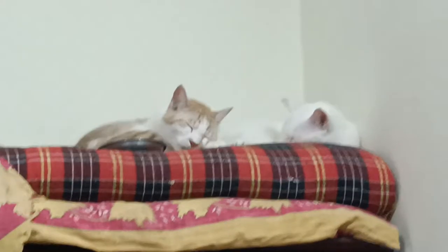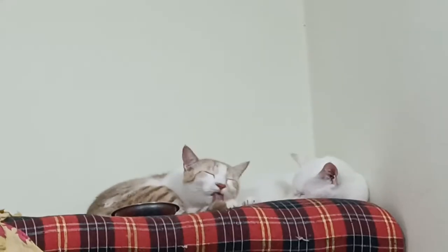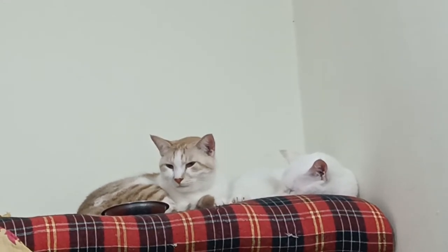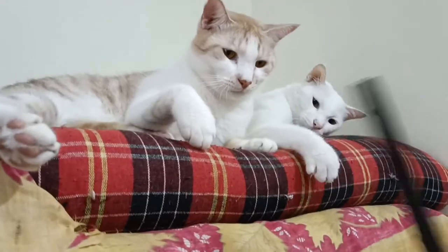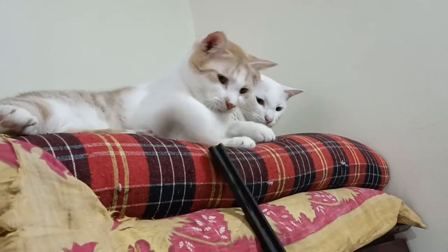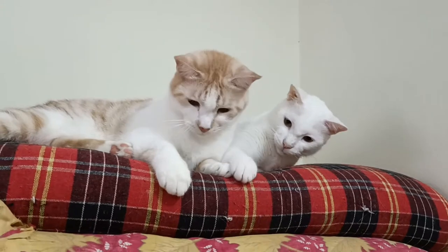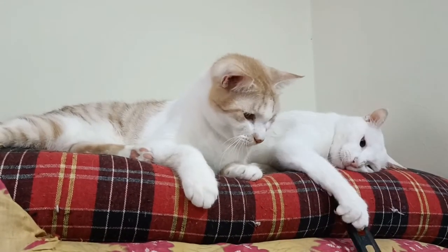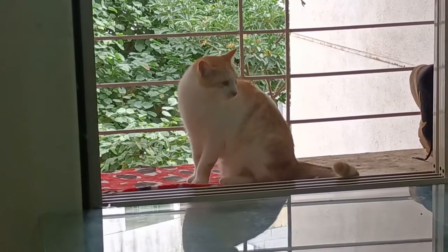Okay, so guys, these are my cats who are settling down after a material transfer drama. As you have seen, they were obviously not happy that they had been trapped in the balcony. Goldie is still searching for what happened to her when we were transferring the material.